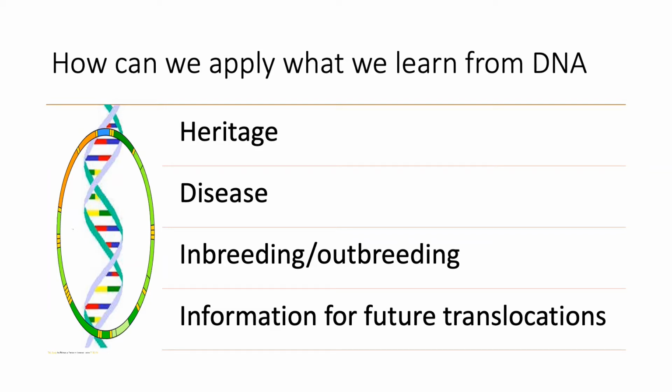I can look at the levels of inbreeding and outbreeding within populations, which will help provide information for future translocations. You obviously don't want to move any squirrels that might be potentially sick and infect a new population. Having looked at levels of inbreeding within a population to see if they potentially need some new squirrels introduced to help keep good levels of genetic diversity, you also don't want to introduce someone who is too genetically different, and this might cause something called outbreeding, such as maybe reducing resistance to disease.